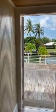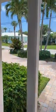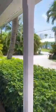So I am going to have to get out of here, get back to the office, but I will leave you with a view of the front of the home so you can see what that looks like as well. Here we go. Nice lush green landscaping.